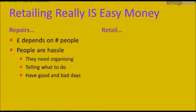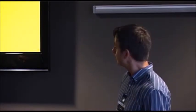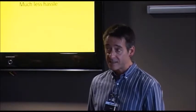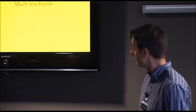Whereas retail, it's independent. You could sell a huge range and volume of stock and it just be you. There aren't any people issues. Okay, I'm not going to say it's hassle-free because you've got to think about your stock, you've got to put it on your shelves, you've got to look after it, keep it clean and all the rest of it. So it's not without hassle, but it's certainly a lot less hassle than people.